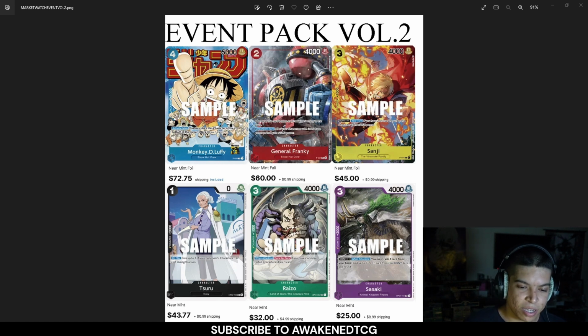For now. And then we have Raizo in green. This card is standard basically in every green deck as far as Kinemon and Oden goes. I know Film Kid probably doesn't run this, but I mean, that art's not too bad. $32 compared to Sasaki's $25. Nice little jump there.